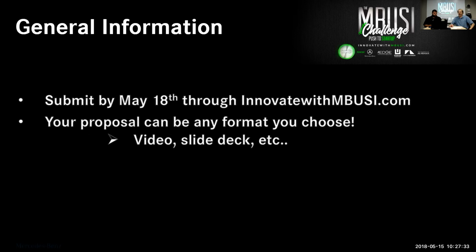Then as a next step, we will inform the semi-finalists by May 22nd. Semi-finalists will be invited to our plant here at MBUSI to interact with the subject matter experts and also get a chance to potentially see a location for the actual use case and where the proposal would be applied to.